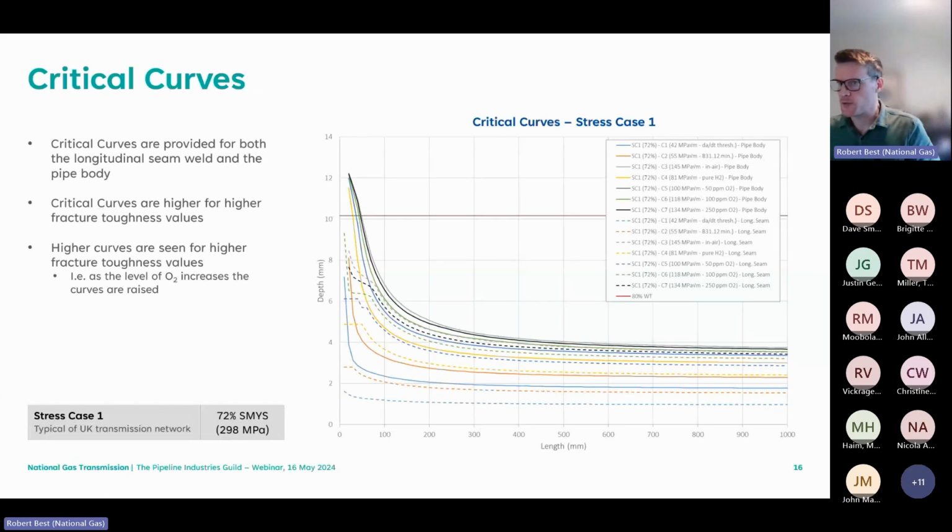So here are the critical curves, and we've done critical curves for both the longitudinal seam weld and also the pipe body. There are reasons why they're slightly different, things like residual stress and other stress concentrators related to welds. So the welds tend to be lower than the pipe body. And these critical curves basically show that as the toughness increases, which is the same as the oxygen level increasing in the hydrogen, the curves increase.